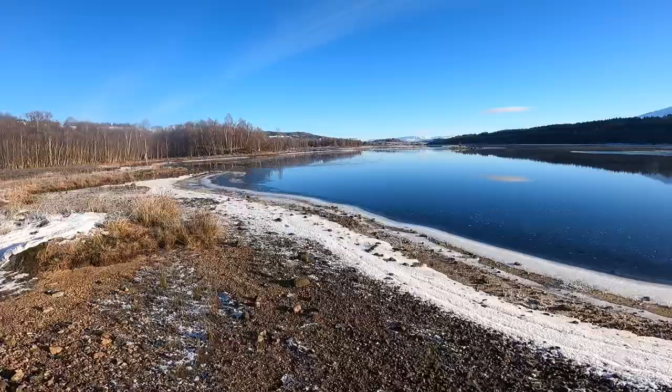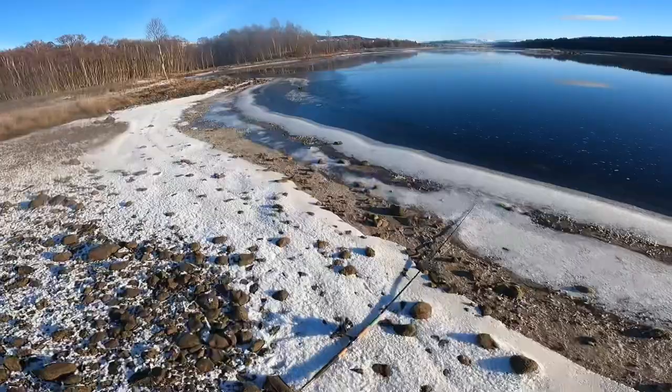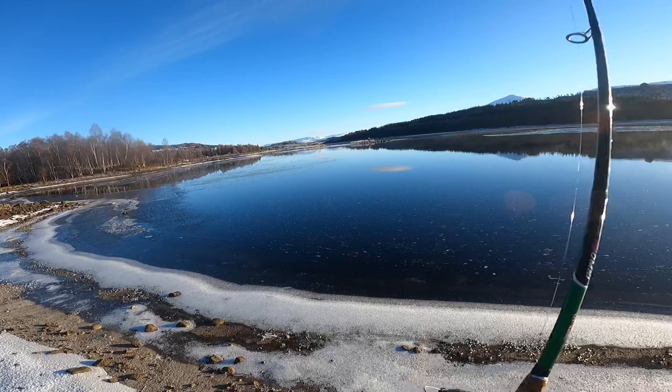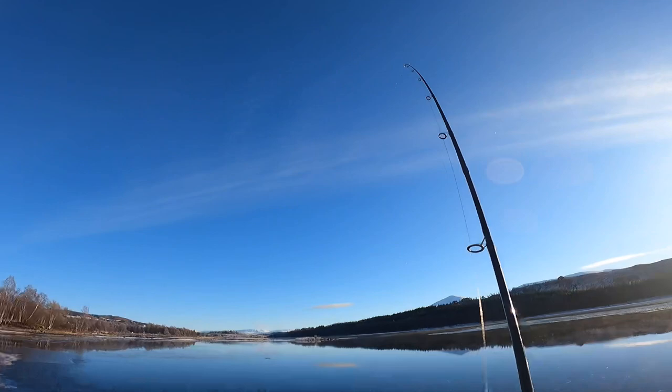Here we are, I'm trying to target pike in a stretch of mostly frozen loch. Obviously temperatures are really low in this day, so I was trying to find some running water in the hope that the deeper sections would be holding areas for pike.